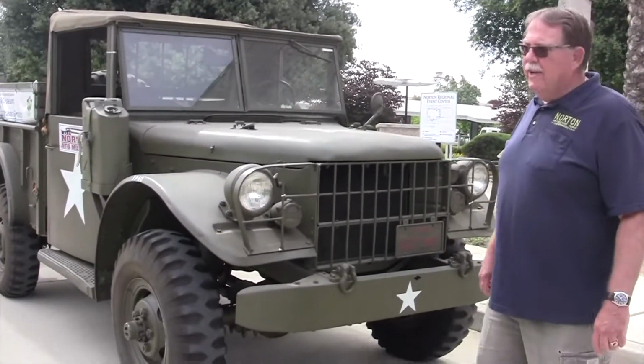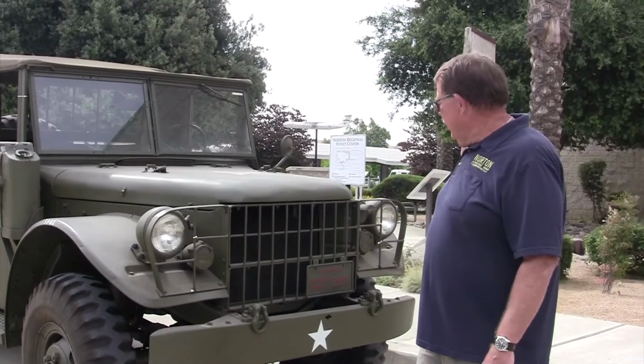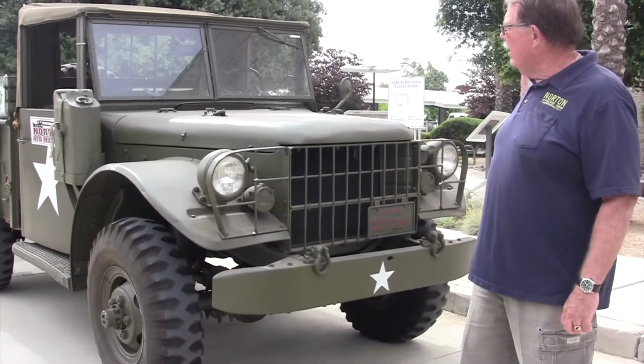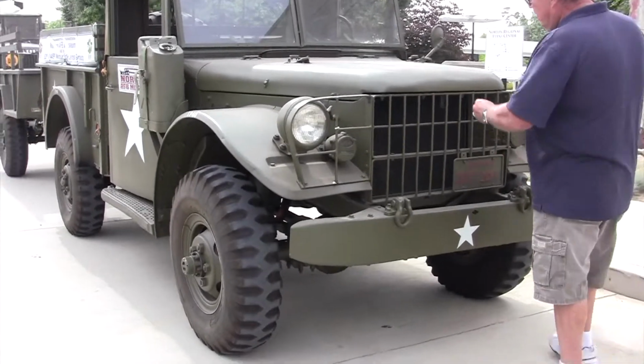This is a 3/4 ton truck, 1952. It was used in the Korean War and part of Vietnam. It isn't World War II like the old one here. This one's a little newer and a little bigger. And this one actually has a trailer. The engine's a little bigger in this one than the other one.